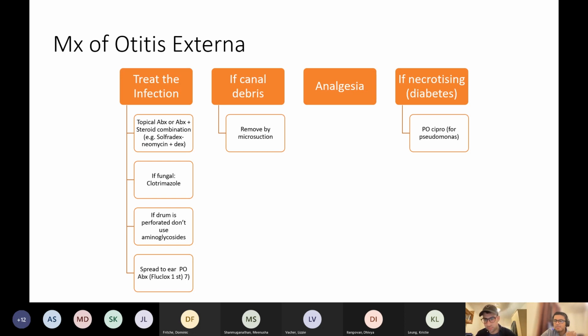As I think Jake mentioned, a lot of cases are quite self-limiting, and you can just manage that. Some places say you can use acetic acid. I think NICE says you can just use a warm flannel for the pain. I think it's unlikely that they'll ask you about that step in particular, but it's good to have an idea of some of the more conservative things we can do.